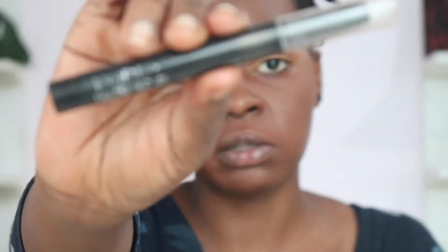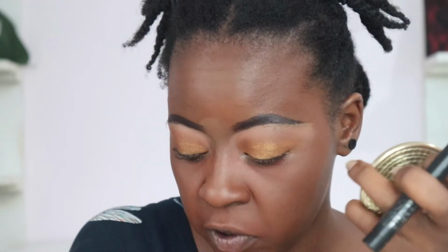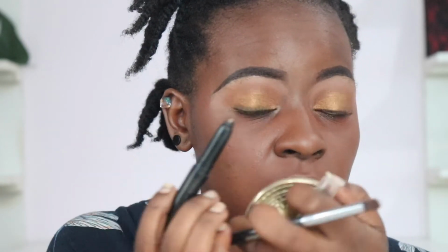I'm going to take this Kudi Cosmetics Kajal liner. It's a creamy black pencil. I'm going to use it to line the outer V right there. Then before it dries down, I'm gonna take my bullet brush and blend it so it's a bit smoky. I'm gonna be applying and blending.